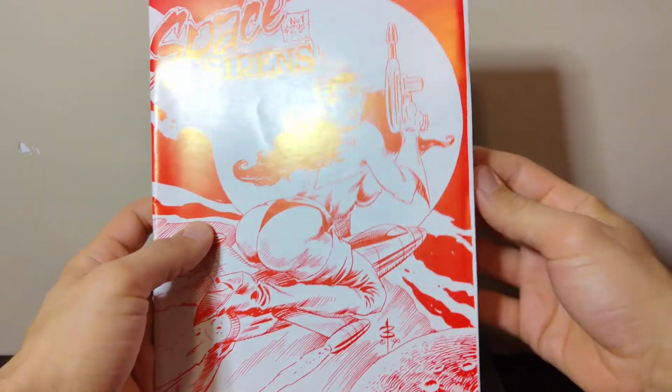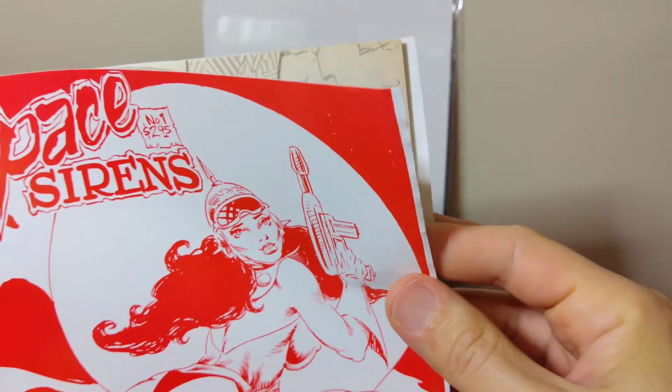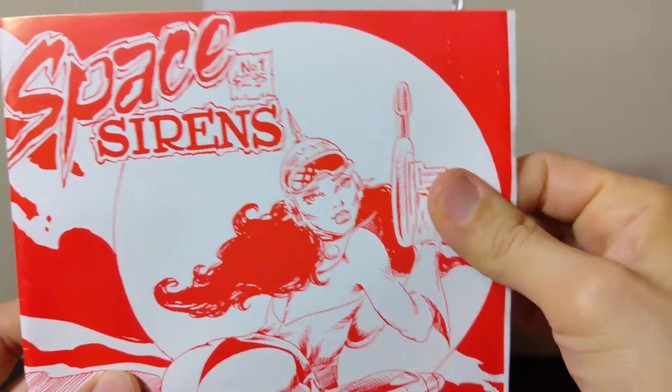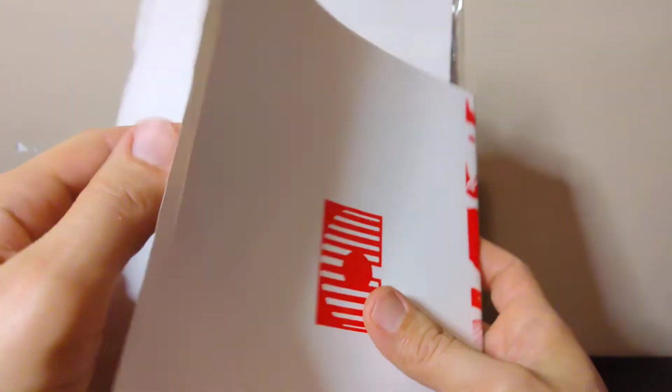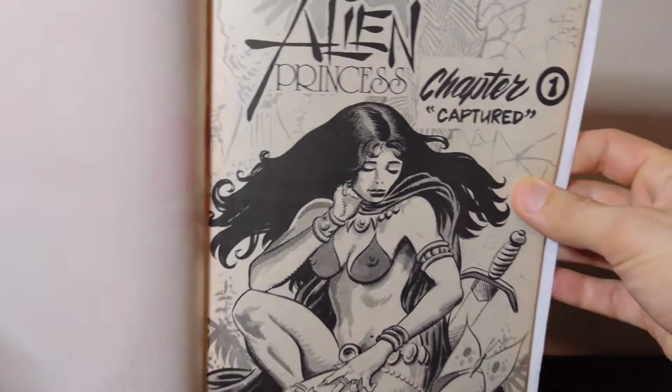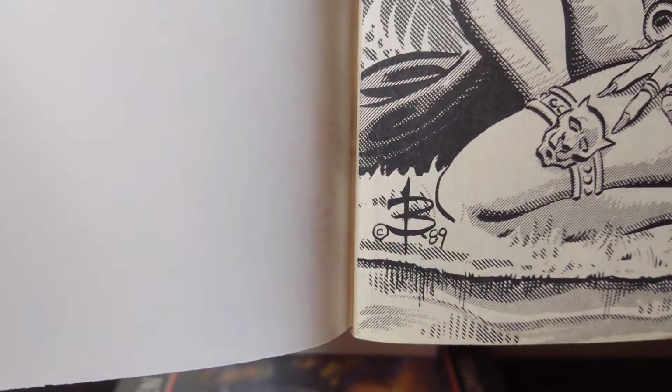And I posted that on my Instagram and on a couple Facebook groups trying to figure out what it was, because there's no credits or anything on the inside. And it's weird. You open it, the cover's like oversized, and it's glossy on the front and back. And then that's a logo for the comic company. I can't remember what it is now. But yeah, there's the inside, Alien Princess. And then somebody recognized that signature, which I forgot already because it was almost a month ago now.